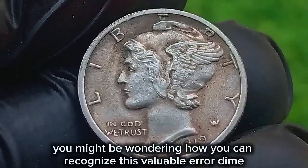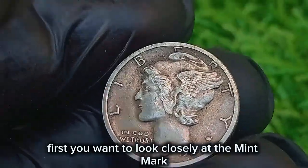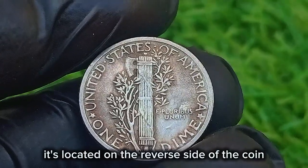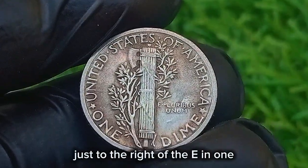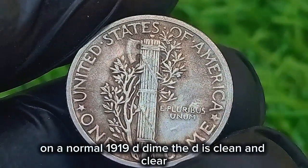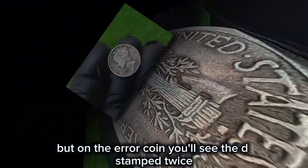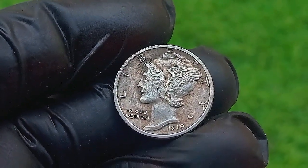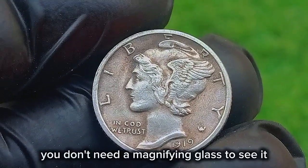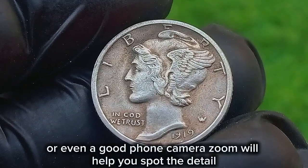Now, you might be wondering how you can recognize this valuable error dime. First, you want to look closely at the mint mark. It's located on the reverse side of the coin, just to the right of the E in ONE. On a normal 1919 D dime, the D is clean and clear. But on the error coin, you'll see the D stamped twice, one slightly over the other. It looks like a shadow or a doubled letter. You don't need a magnifying glass to see it, but a loupe or even a good phone camera zoom will help you spot the detail.